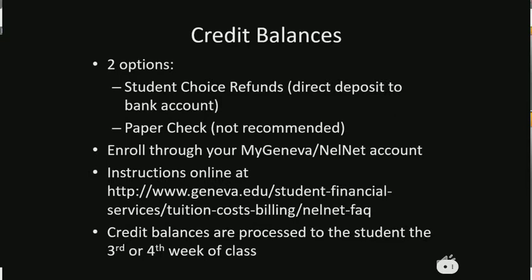If you do want to sign up for the Student Choice Refund Direct Deposit option, you can do that through My Geneva by going to your Nelnet account once your first bill arrives to you by email this summer. There's online instructions on our website, and again, it's important to know that credit balances are processed to the student by the third or fourth week of class, assuming you have all of your documentation into us and your financial aid is processed on time.